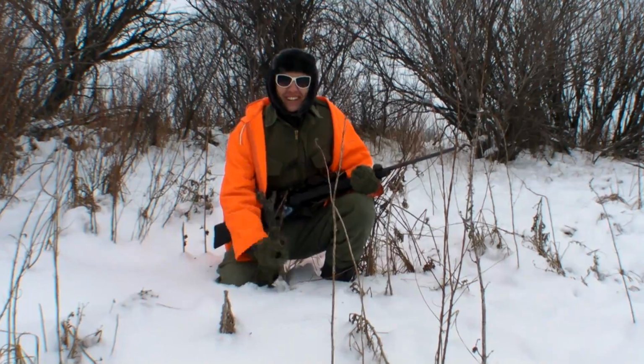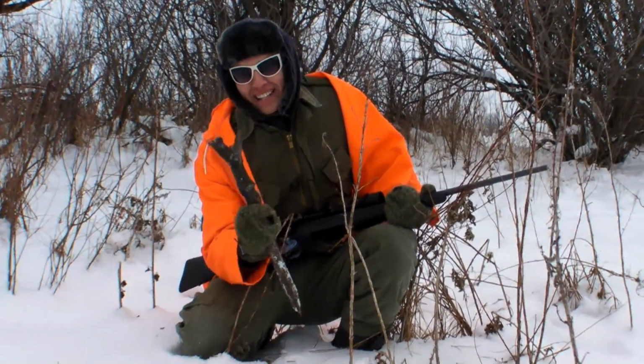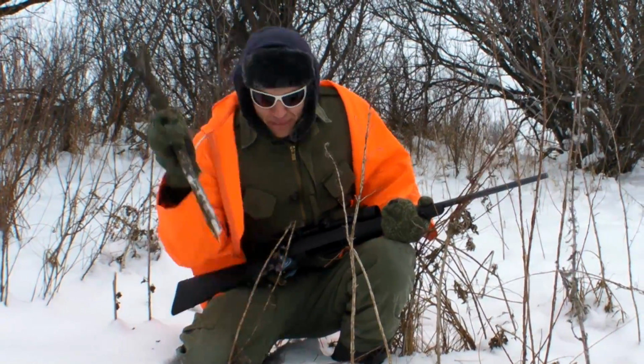Look what we found here. It's a cormacin. The pioneers used these as a tuning fork for their fiddles at the barn dances. Pretty neat, but not that rare.